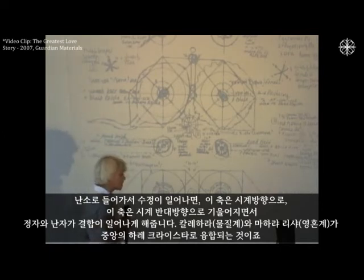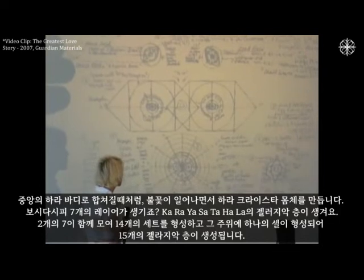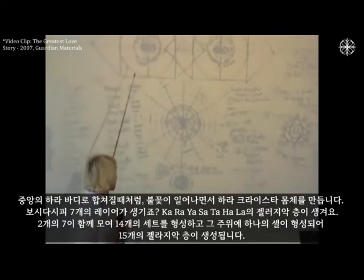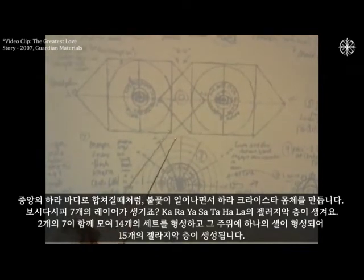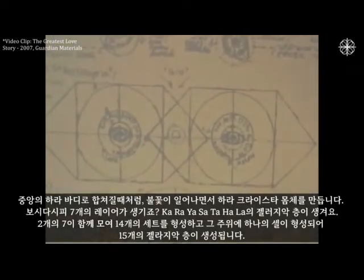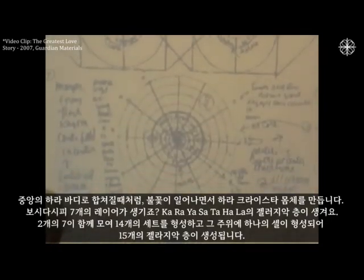So they merge just like the Hara bodies merge in the center. And just like when the Hara bodies merge in the center, first they spark as they're beginning to merge, and then they fully come together and form one Hare Krishna body with its 7, and actually each of them have 7 layers. They have the Karaya Sata Hala layer, Jalesic layers. And when the 2 7s come together, it forms a set of 14 and then one cell around it. So it creates the 15 Jalesic layers.